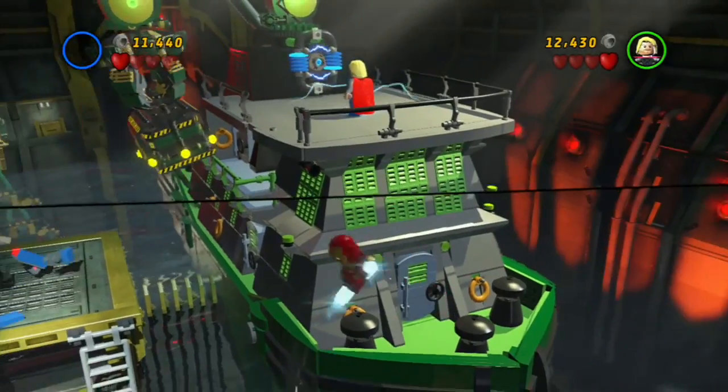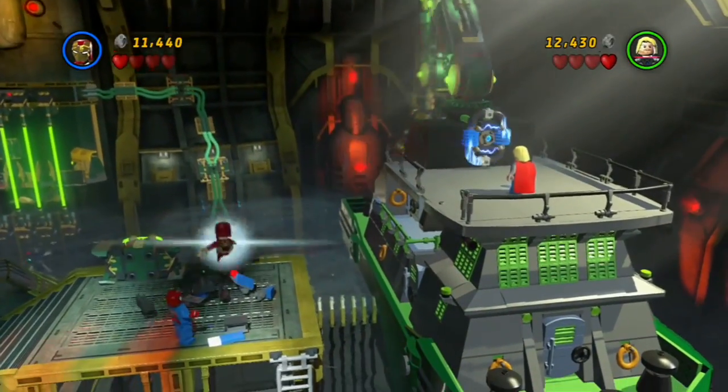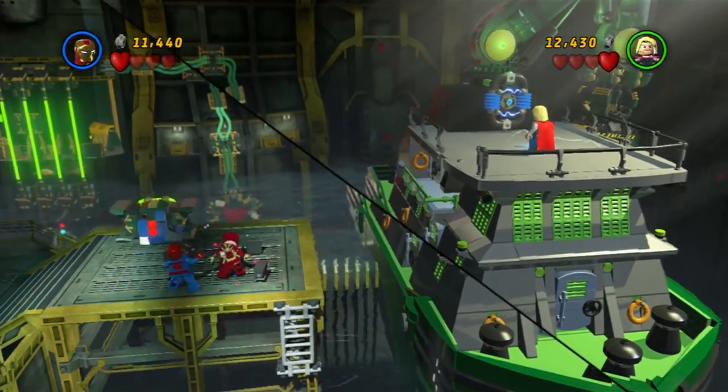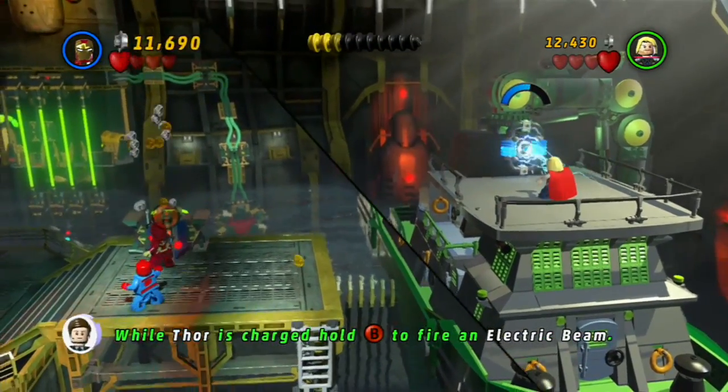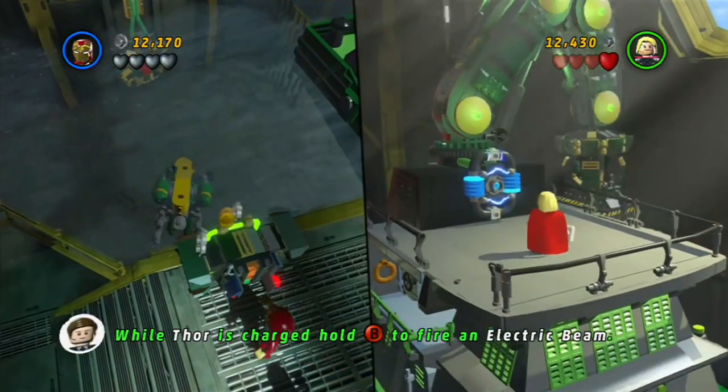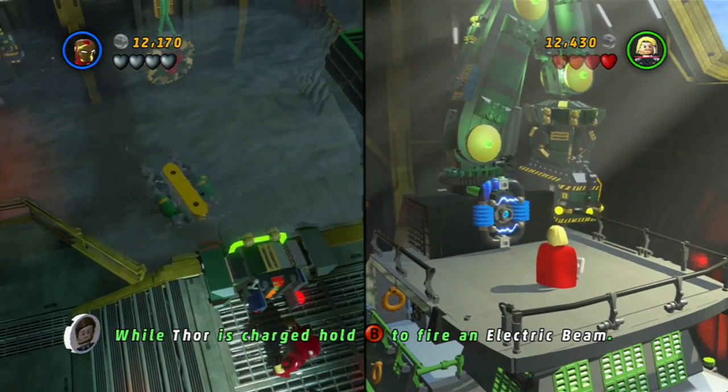Oh god, it was a nightmare. Literally, it was about 20 minutes, we just sat there and could not work out where to go. Right, okay, so yeah, we enable the switch, and then Tony hits the button. And then we get remote control access to this little sub, which is pretty cool.